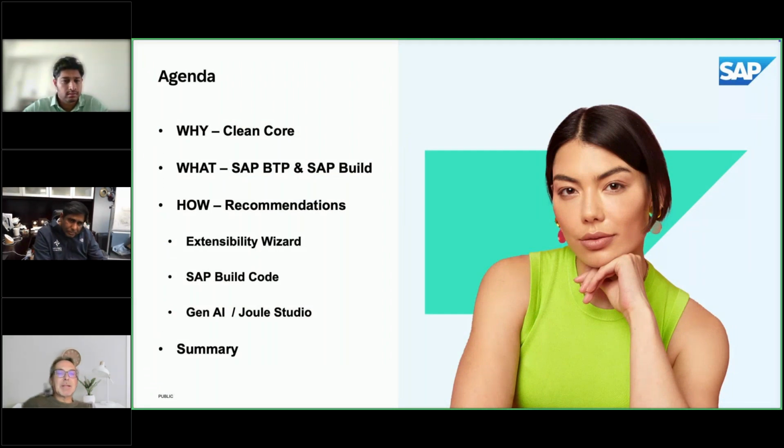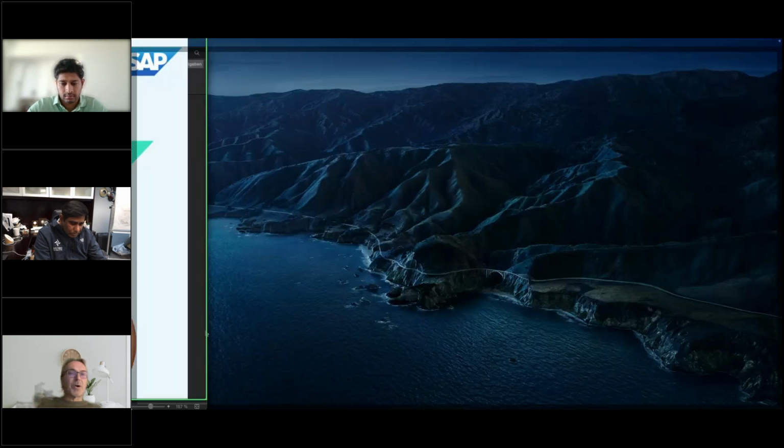BTP and SAP Build. So more or less, it all starts with the why. We will cover why we are doing this whole exercise on Clean Core, why we are pushing BTP so much. That leads also directly to the what, and then I will show you the one or other option for how you can proceed with that in real life. Here in the agenda you see the extensibility wizard, Build Code in general, and anything around Joule Studio, which is brand new and very exciting for this year.